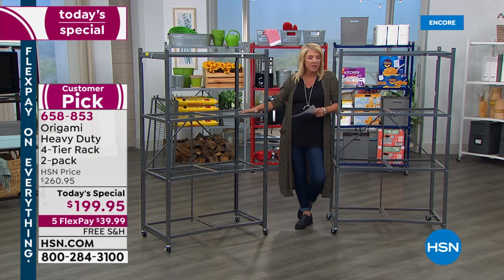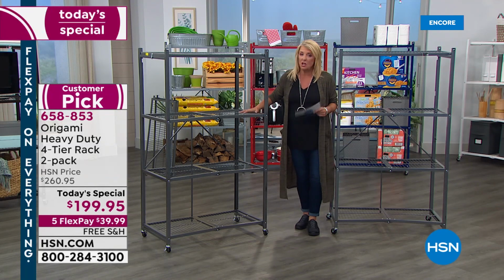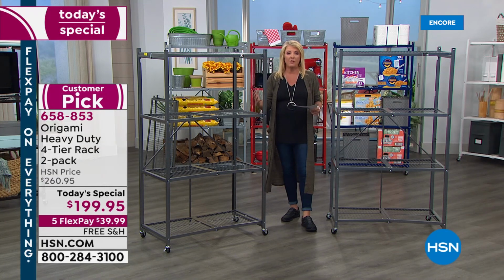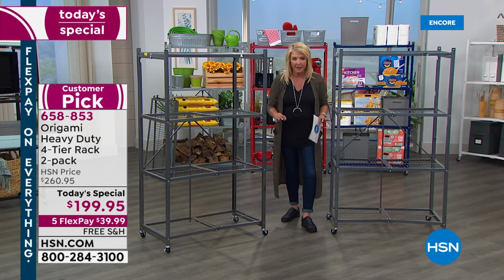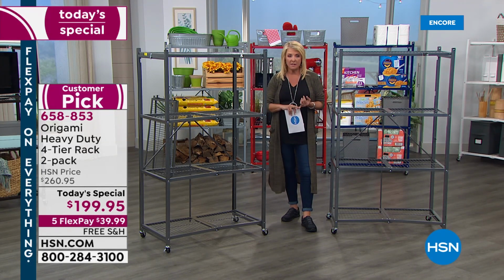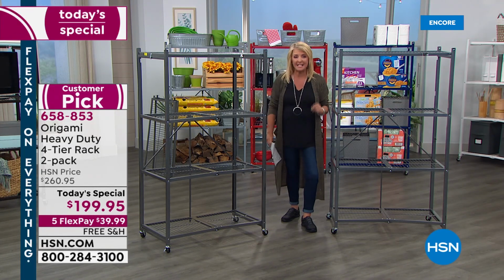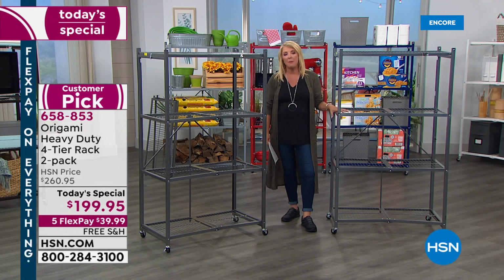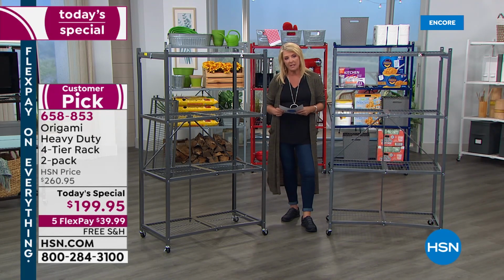The special thing you have to understand right now is this is the last Origami Today's Special of the rest of the entire year. We have nothing else slated to go on the air in Origami, so this is our best foot forward, and these are the best-selling ones we offer. Now, why is this even extra special? Because it's free shipping. If you added the savings, buying one versus two, plus the shipping on each of these, you are actually saving a total of $96 getting the most popular shelf that we've ever offered here at HSN, and a wildly, wildly popular customer pick as well.